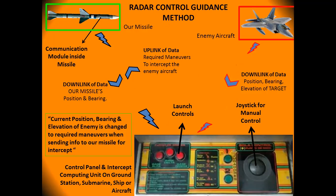Now, on the ground, as you can see, this is just a control panel. This is not the complete ground station. This is just a panel of your ground station control, and this is the exact panel, by the way. This is not something copied or taken from somewhere or PS4.